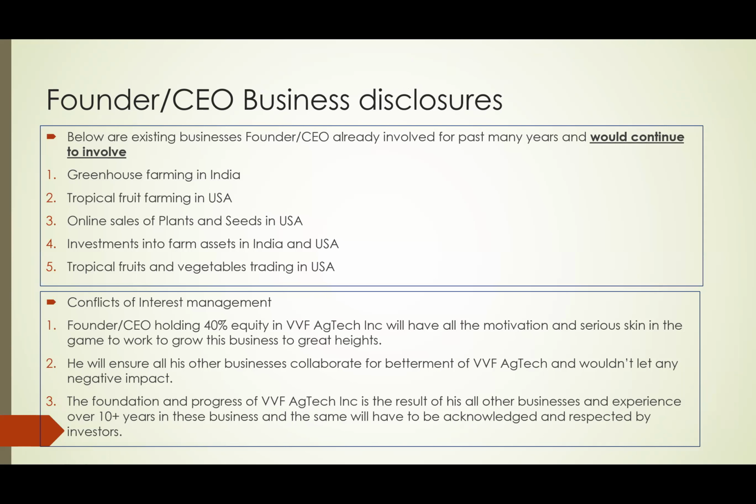So today I'm able to do this because of all my other involvement in all the businesses, like greenhouse farming in India, tropical fruit farming in US, online sales, plants and seeds in US, investments in farm assets in India and US, tropical fruits and vegetable trading in US. I have been doing this.